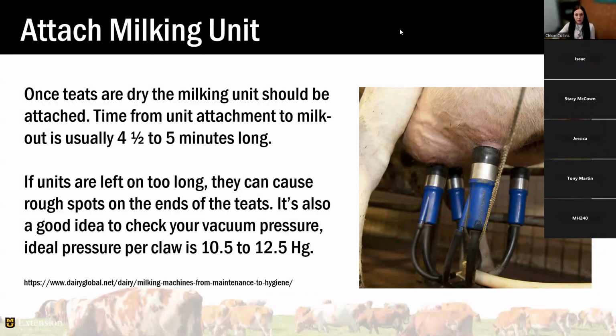So what happens when you leave a unit on too long? It can cause some rough spots on the end of the teats. Sometimes that scar tissue will kind of scab over the teat canal, or just bleeding, cracked, dry tissue. Another thing that is always good is to just have your equipment vacuum tested. That way you're not putting too much pressure pulling out those teats when we're milking, or if there's not enough pressure, she's not going to milk out completely.